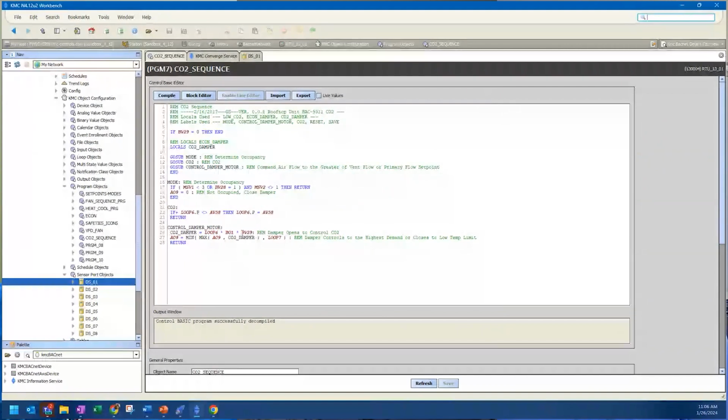I'm going to give it a second for it to update. Might have clicked on too many changes at once. And the joy of live demos. All right, well, we'll come back to this one. There it goes, right as I was starting to move.